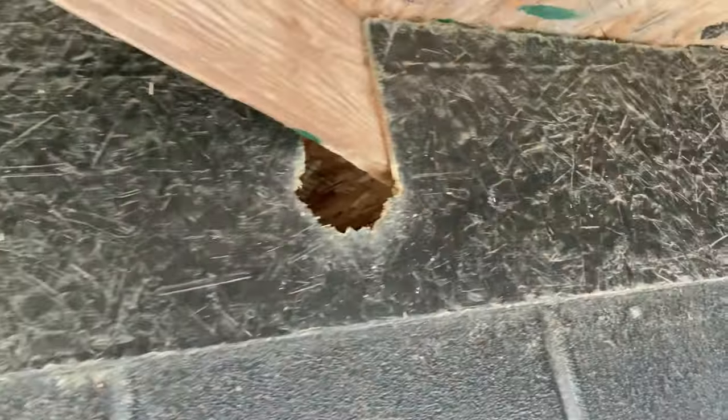And over here, there's also a couple other big holes right here, for example. And that looks like it's had activity before, maybe rodent, maybe bird, something has pecked away there. Probably birds, but you see how all this is chewed away? They'll have to close these up too.